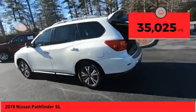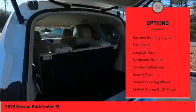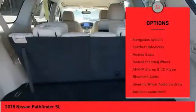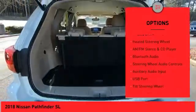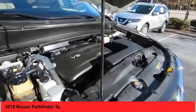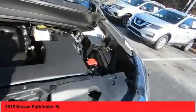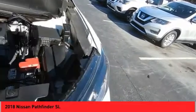Here are some of this vehicle's great options: alloy wheels, power lift gate, traction control system, daytime running lights, fog lights, luggage rack, navigation system, leather upholstery, heated seats, heated steering wheel. Searching for a dependable vehicle that looks great too? You found it, so stop in today.